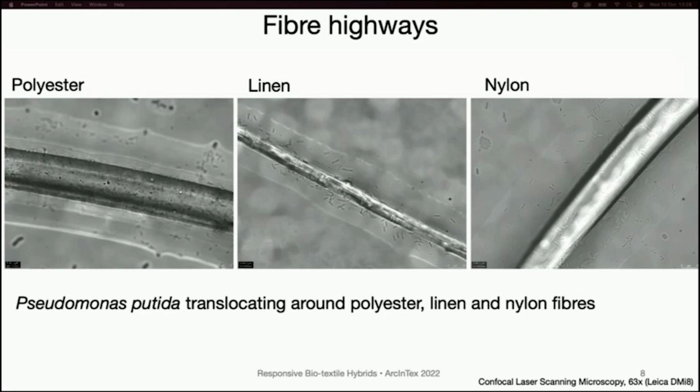We then went on to show that we could also see this motile strain of bacteria translocating around polyester, linen and nylon. And we're at the stage now where we basically want to particle track the bacteria and do a comparison between the different fabrics.